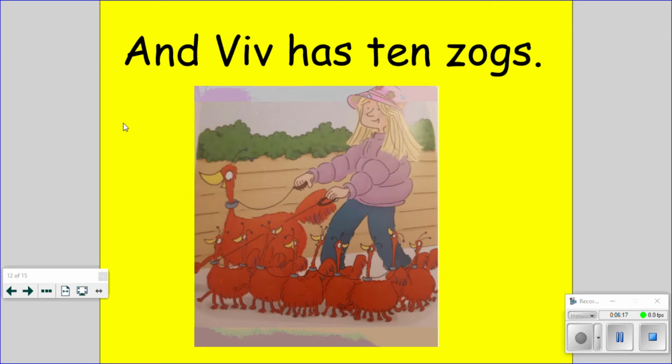Here's our final page. And Viv has 10 zogs. Oh, there's an S on the end, meaning more than one. It's a plural. And Viv has 10 zogs. Wow, that is a lot of zogs.